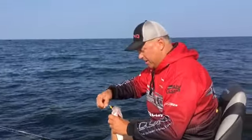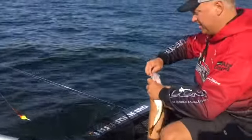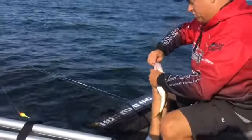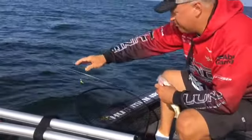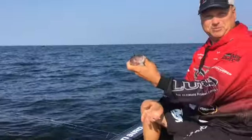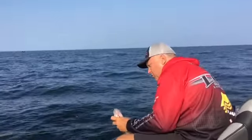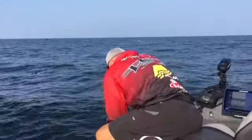Still power bobbing here. When we caught that last fish, we hit the spot lock button on the trolling motor here and anchored up on this spot. Yeah, a 16-incher, not too bad. I'm going to get him back and I'm going to show you what we're doing up on the locator here.